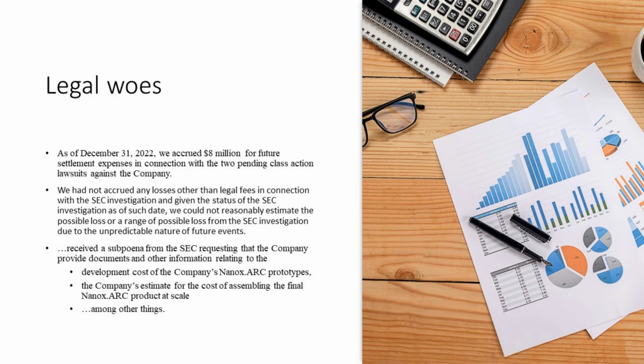But the other problem here that's concerning is this SEC investigation that's ongoing. They apparently received a subpoena from the SEC requesting they provide documents and other information relating to development cost of the company's Nanox Arc prototypes. That's pretty important and interesting that they've now switched the vendor that they're using for production.